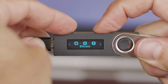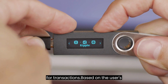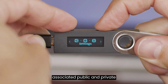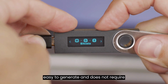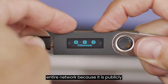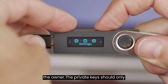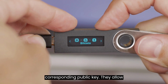Unlike private keys, public keys are open for viewing and use for transactions. Based on a user's Bitcoin address, the keys have associated public and private counterparts. The public key is easy to generate and does not require special permissions. It is known to the entire network because it is publicly available. The private key shows only the owner. The private keys should only be shared with people possessing the corresponding public key.